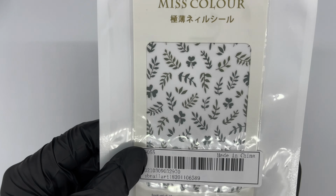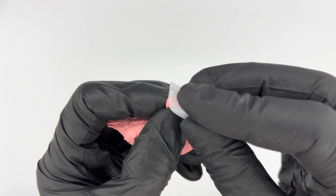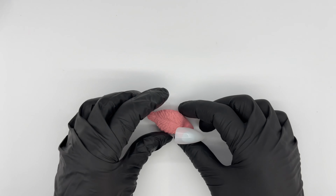Now this little flamingo, you put some blue tack on the head, and then you can attach your tip to it, which I'll show you in a second. Like that. There you go. So cute.